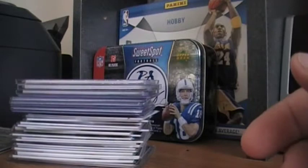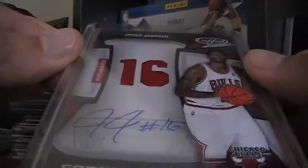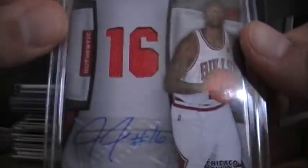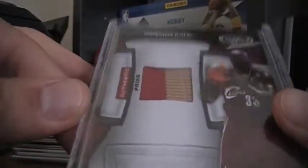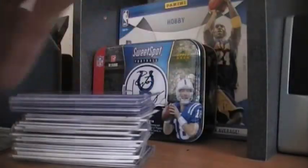I'm going to breeze through these sort of fast here because there's a lot of cards. James Johnson, nice looking rookie. Auto, dual jersey, short print 25, 10 of 25. Shaq, two color prime, from Certified also, to 25. Hasheem Thabeet, rookie, auto jersey, 399 of 399. J.R. Smith, emerald, 1 of 5.